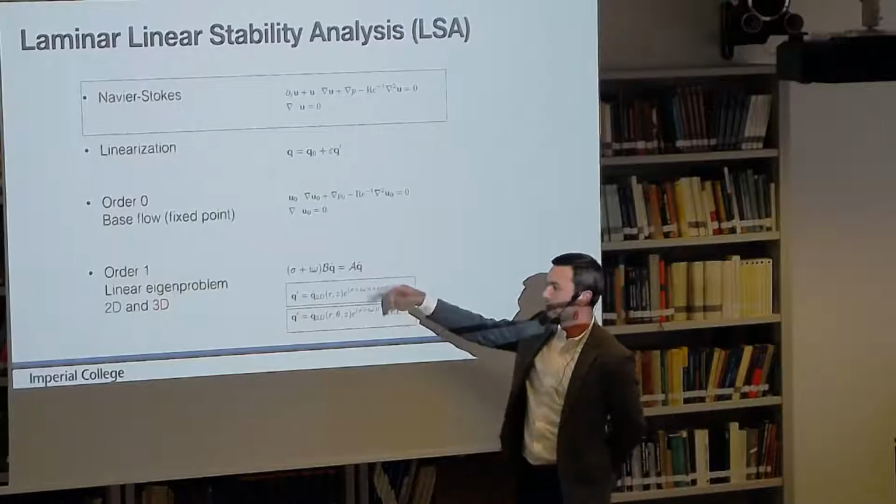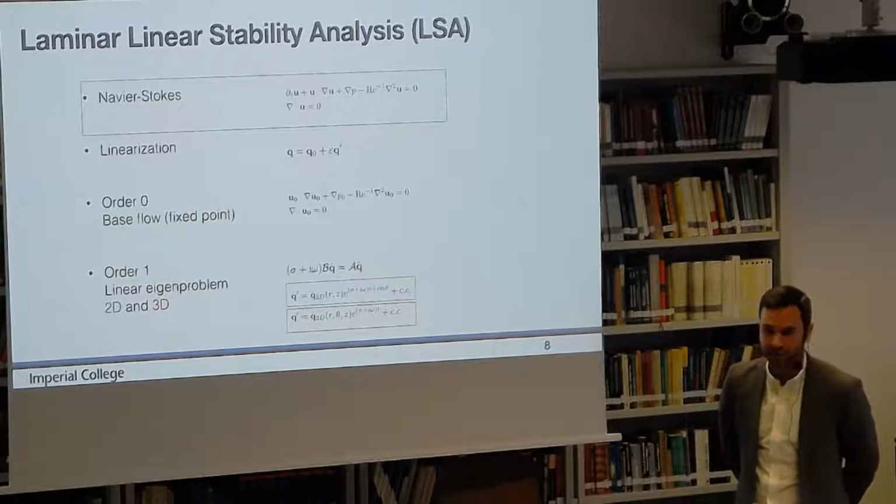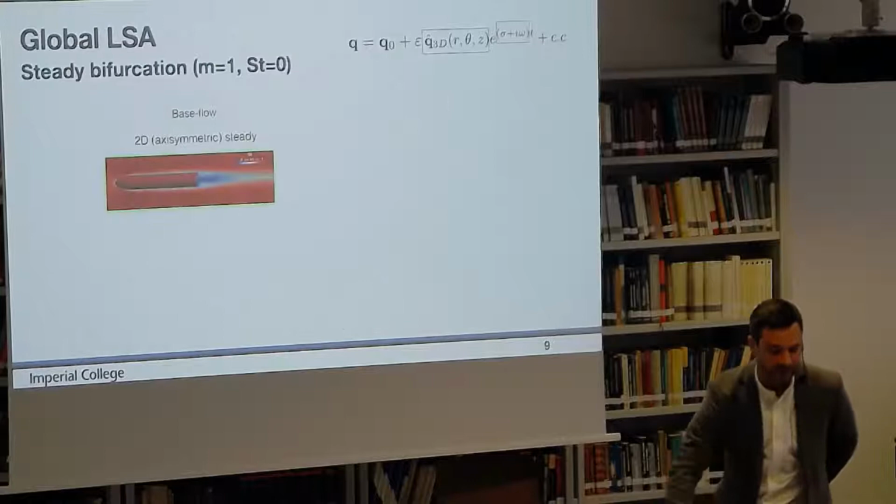And at order one, solving the linear eigenvalue problem to find these instabilities, actually we end up with a huge, large-scale, three-dimensional problem, where we have to use parallel algorithms in PETSc to solve this. And actually, it was a bit challenging to get these solutions.